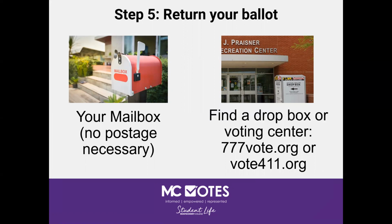Or if you prefer, you can drop it off at a drop box or a voting center. The locations of those will be listed at 777vote.org for Montgomery County residents, or again, if you reside outside of Montgomery County, you can start with the League of Women Voters site, vote411.org, to get information for anywhere in the United States or places that you can vote.